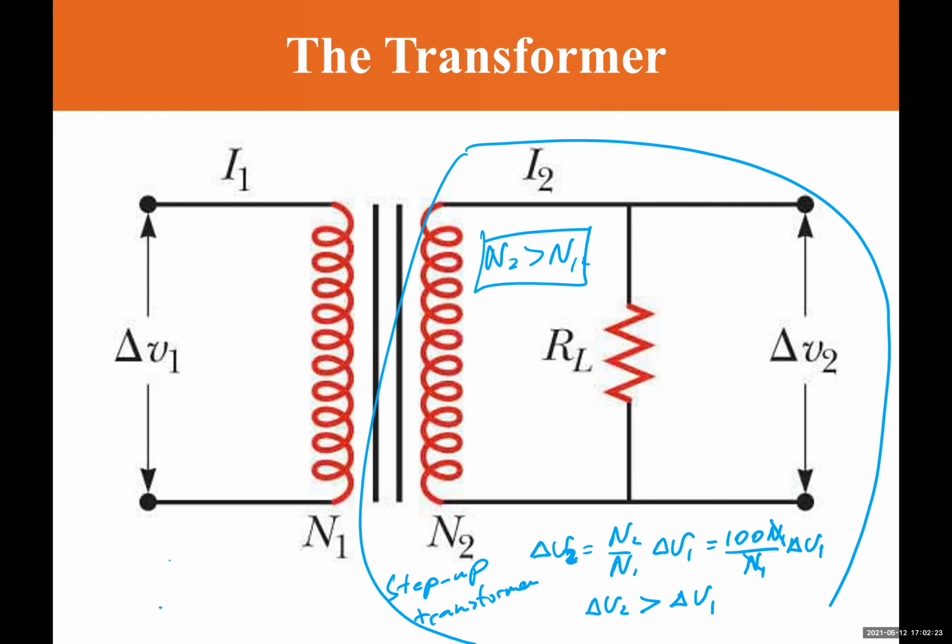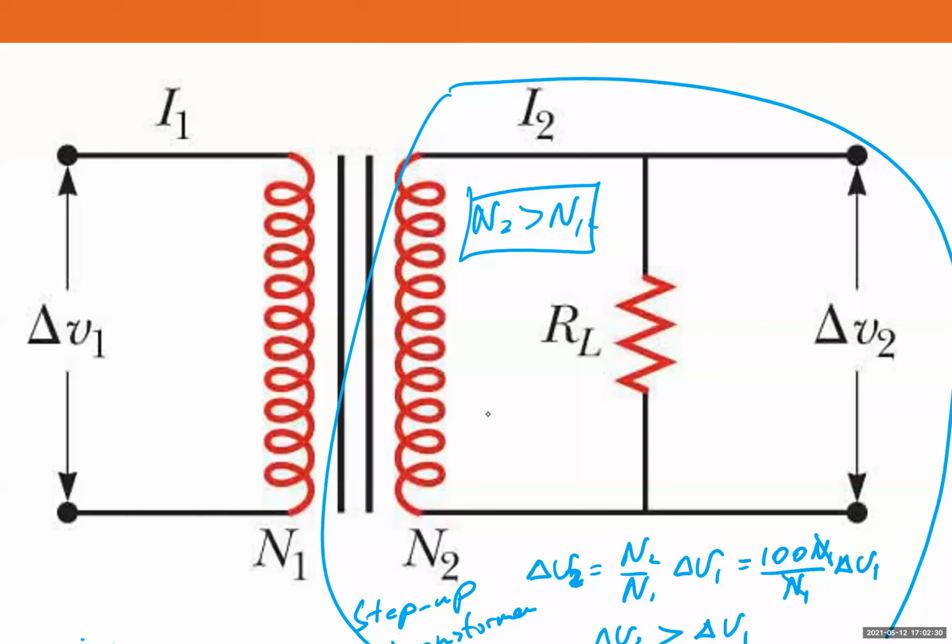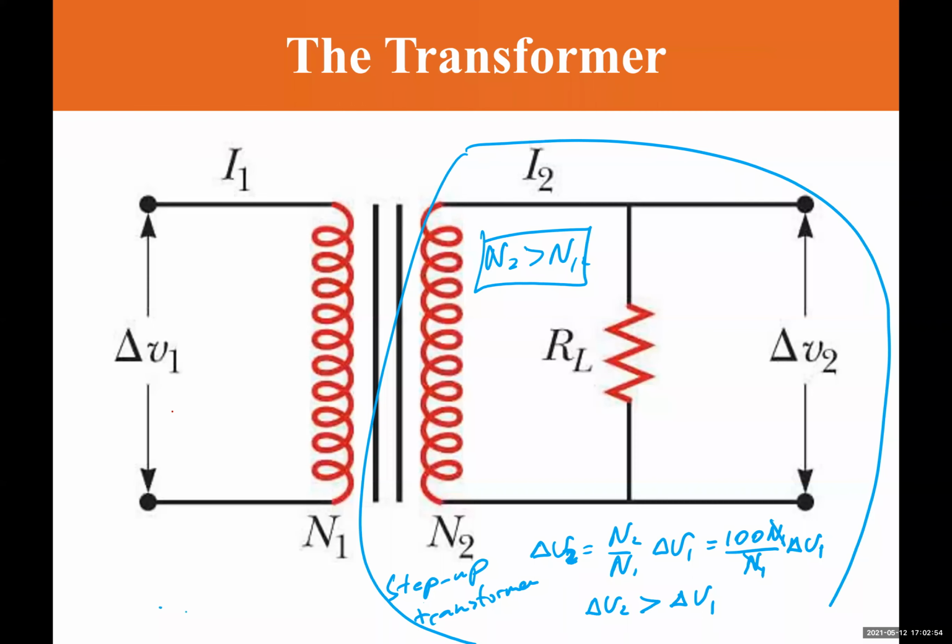Then let's take the case when N1 is greater than N2. What we have in that case is delta V2 is equal to N2 over N1 times delta V1.